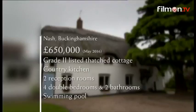Well, that went better than I expected, because I thought Kathy would hate this house, and she kind of did at the beginning, but Reece is quite persuasive, the history's quite persuasive, and hopefully she might be persuaded. Coming in £50,000 below budget, this Grade 2 listed thatched cottage has a large country kitchen, 2 reception rooms, 4 bedrooms and 2 bathrooms. It also comes with 3/4 of an acre garden, the pool and outbuildings.